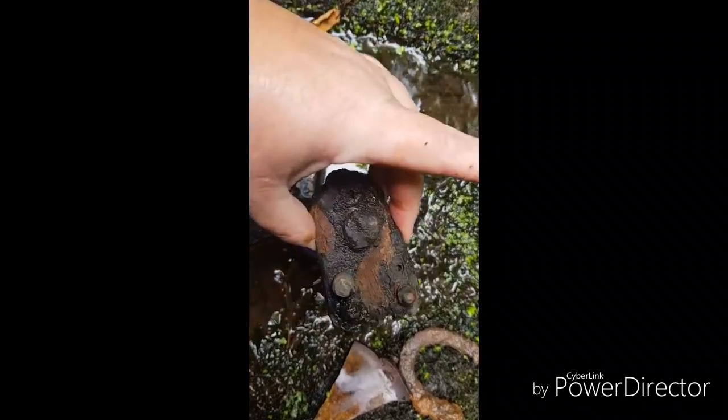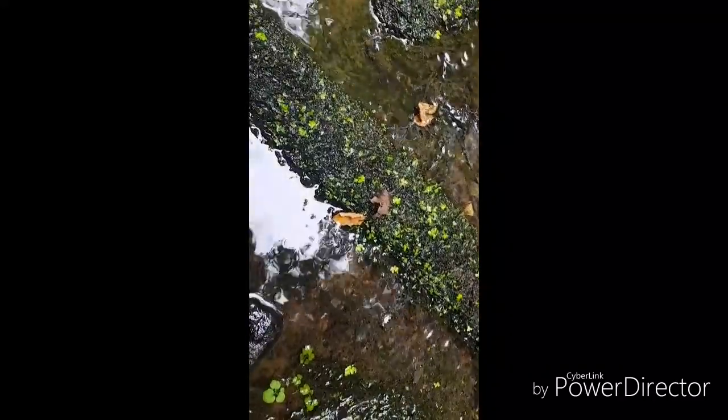It's quite intriguing, isn't it? So I'm just at this sort of shallow rocky bit here. You can see a bit further on down there, look. And I'm just going to have a little scrub around here really and see what I can find. So I'll try and keep you with me. Let's see what we can find.